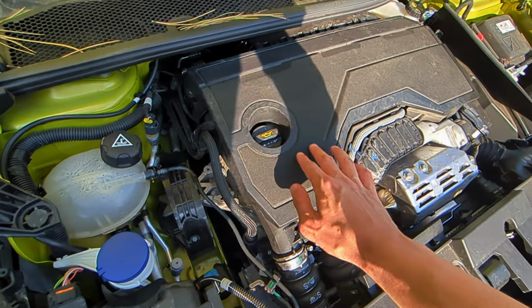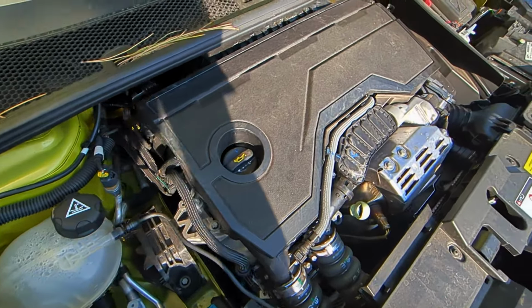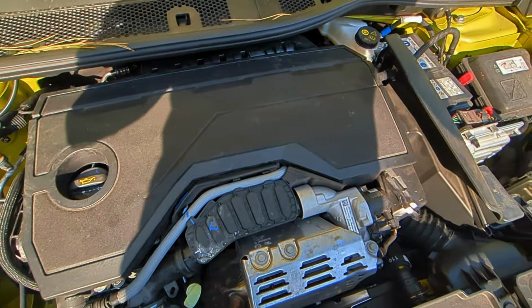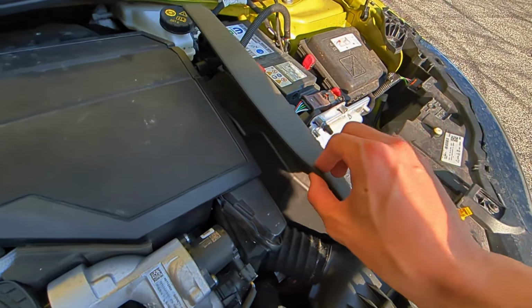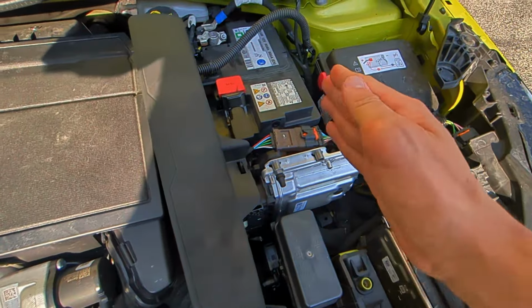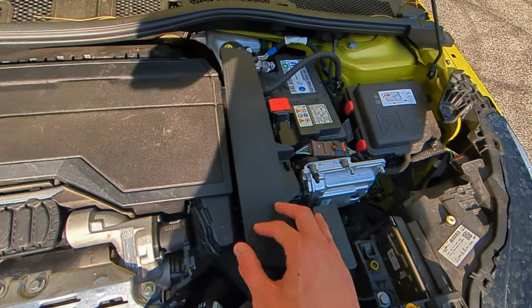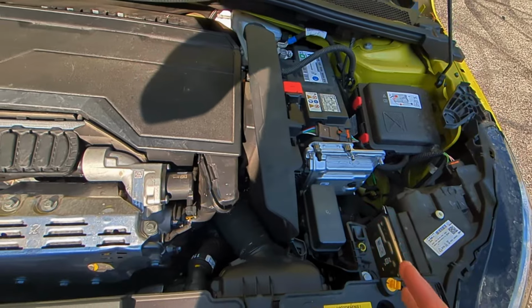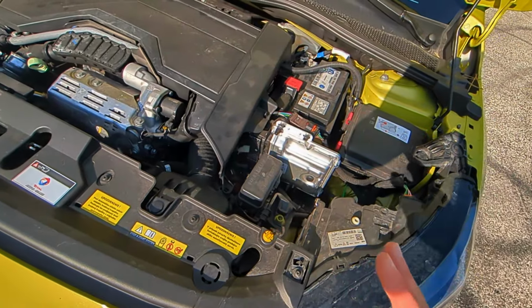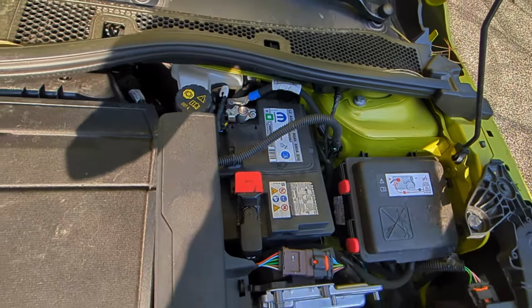I have to say, there is less plastic. This is sound isolation only. And what's interesting is this rubber element in here that is separating, I think, the battery. Well, it's clearly separating something, but it's a strange element. I'm not exactly sure what the purpose of it is. But yeah, this is what the engine bay looks like. 60 ampere hour battery.